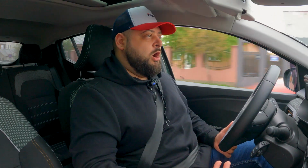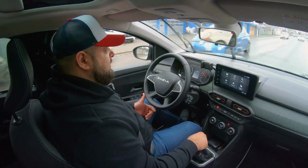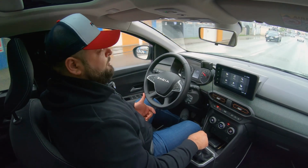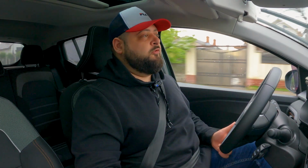You don't have adaptive cruise control, not even as an option, and so on. But what makes this car a great choice for a lot of people, and why it's so popular, is its pricing. Depending on where you live, it can start at just above 10,000 euros, and for 15,000 euros you can get a really nicely spec'd car with all sorts of add-ons on it.